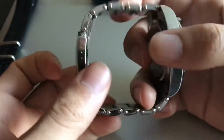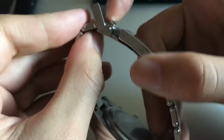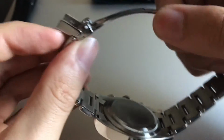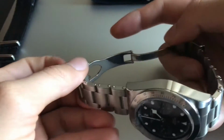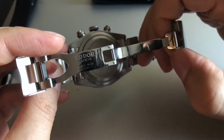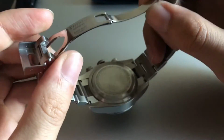Now, moving on to the last thing I like about it, it's the clasp. It's got such a solid action to it when you open and close it. It's got these little ceramics here to reduce the wear on the mechanism, so it'll always maintain that solid feeling. It's got nice skeletonization here. You've got the Tudor crown showing up again there. Simple engraving, telling you exactly what you've got, but it still feels so premium.